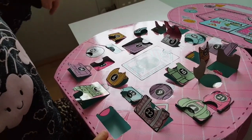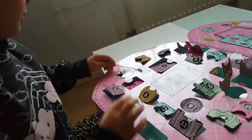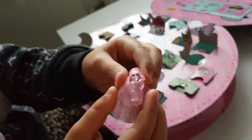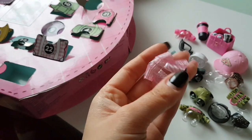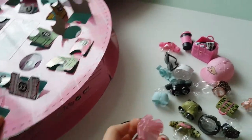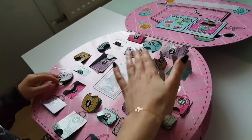24. Oh, yeah. 24. Wow. Look at this see-through dress. This is really elegant. Okay, so we opened all 24 days and now it's Christmas.